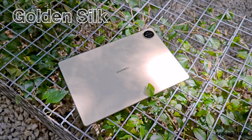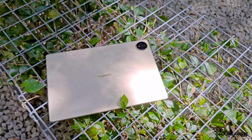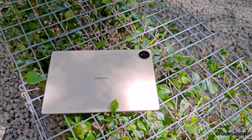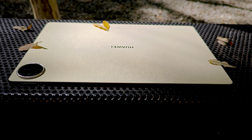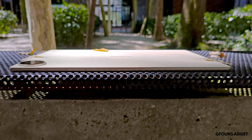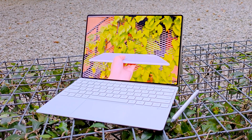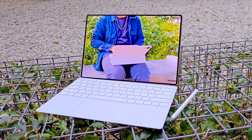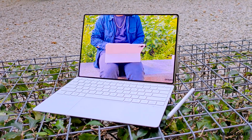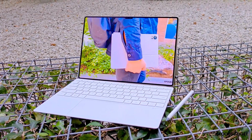Appearance-wise, the Huawei MatePad Pro 13.2 comes with a golden silk design, which looks luxurious yet young at the same time. It is absolutely thin at 5.5 mm only, plus it is very lightweight at 580 grams only. Where else could you find a PC-level powerhouse in this form factor? Not to mention that it is scratch-resistant and quite durable.